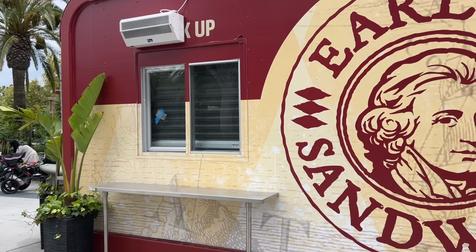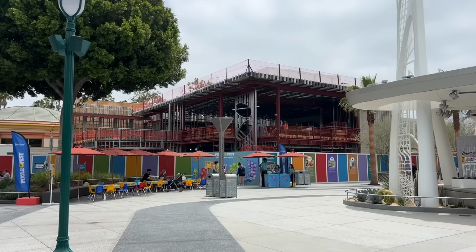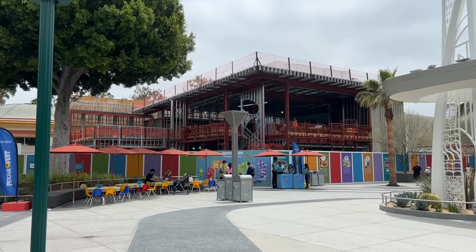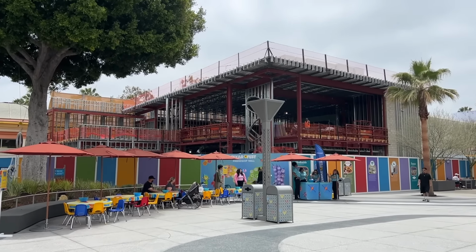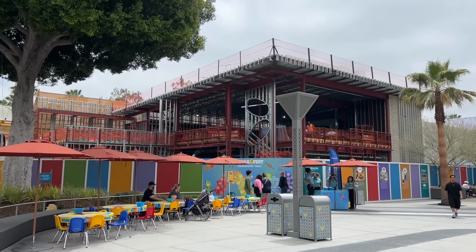Din Tai Fung continues to come along swimmingly. It actually looks really good. And here is just a quick glimpse at the Parkside Markets. Still a long way to go here, but it also is coming along.